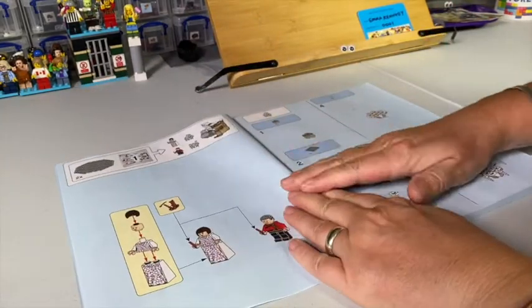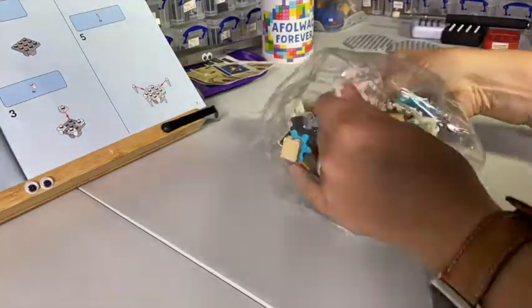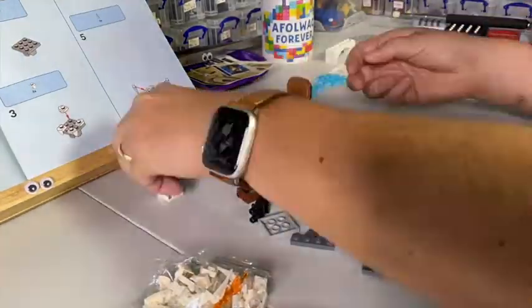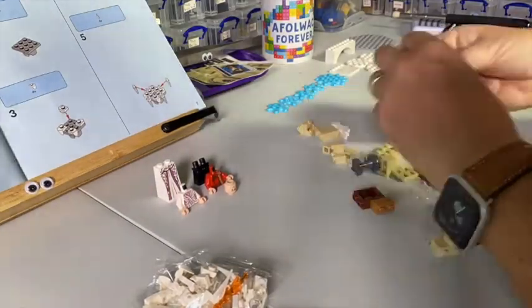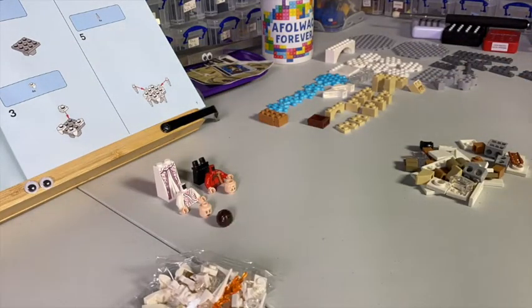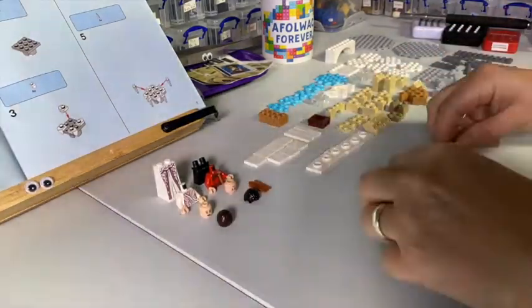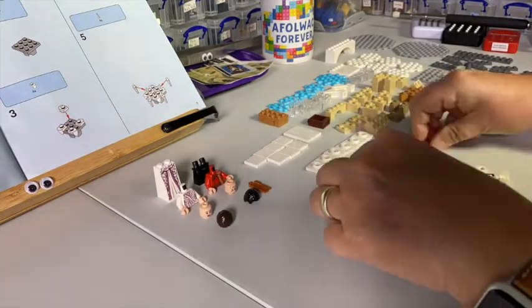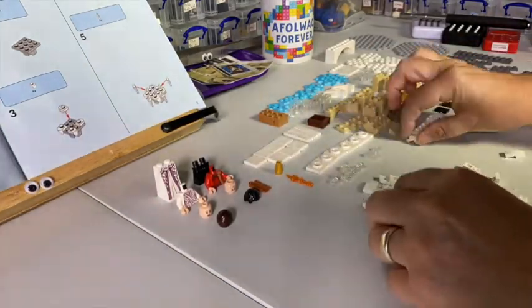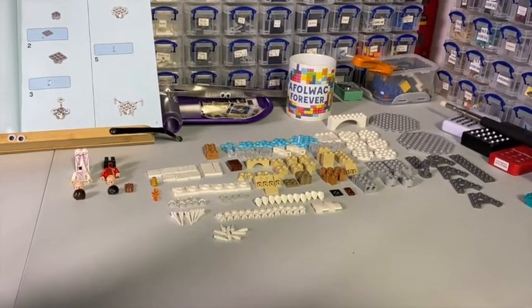We've got six bags. Okay. Lovely. Right. I will now sort the bags out and start the build for bag one. Now the pacing.